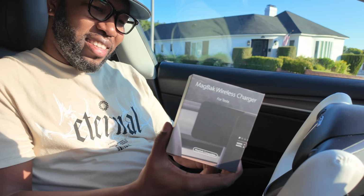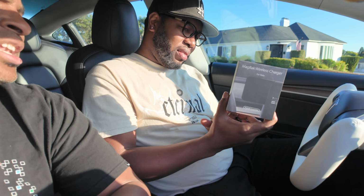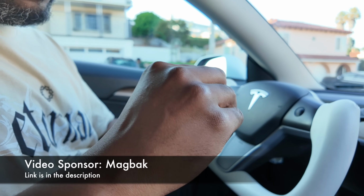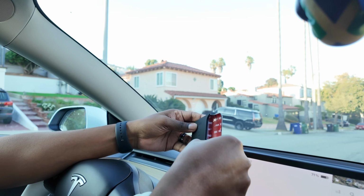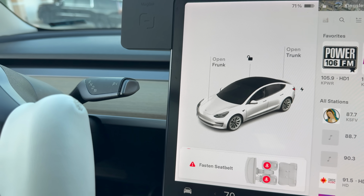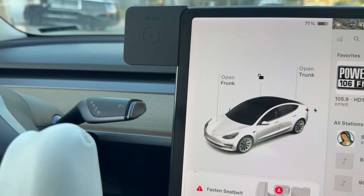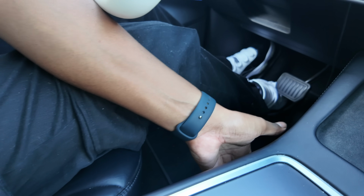I'm about to solve all your problems with this wireless charger by MagBak. The beautiful thing about this wireless charger is it looks like it's a part of your car. All right, it's pretty straightforward. You just go ahead and use the alcohol pad to clean the back. You can take off that adhesive and hold down some pressure on it. So there it is. And you can go ahead and fish that down. I like how you can hide the cable right in this center console seam that's down there, so you can't even see it. So I love that.